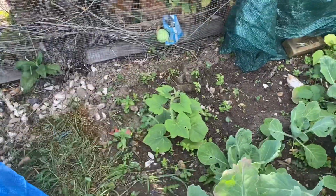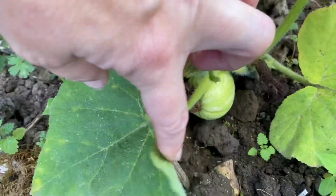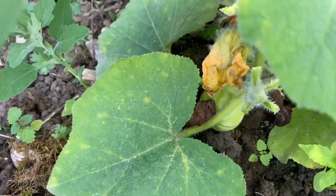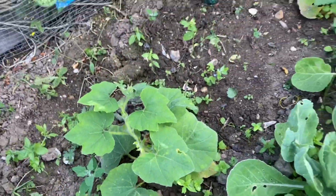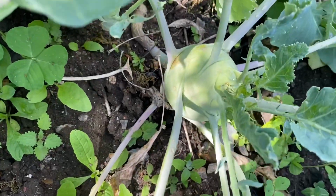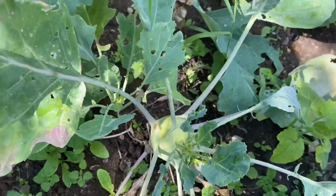But this is our little baby at the moment. Look at him. So hopefully we'll get some more. This one, it's on a very small plant, so I'm not sure. And there's our kohlrabi. Never had it before. Not sure how big it's supposed to leave them, but we'll leave it for a little while longer.